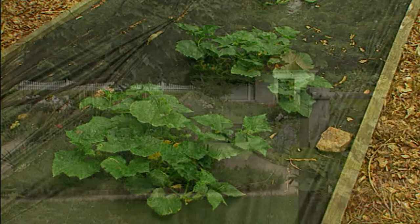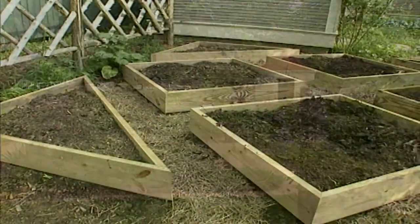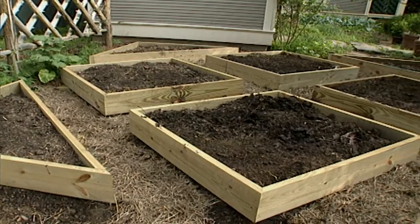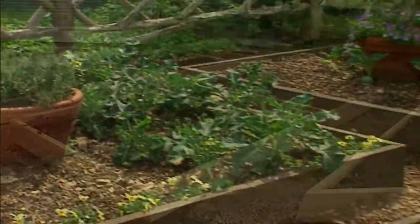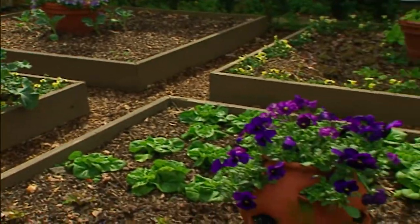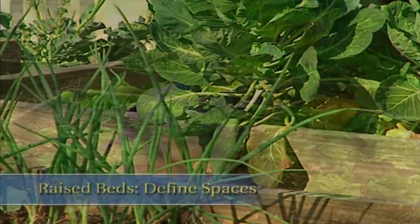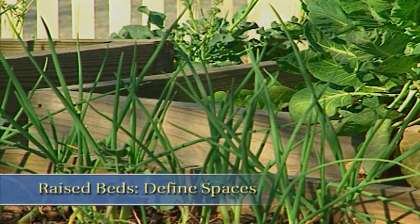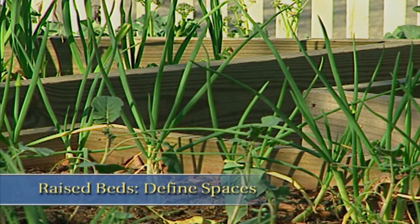Now, I was inspired by a visit to Mount Vernon, the home of George and Martha Washington, and I returned to my garden and designed these beds. You see, in a small garden room like this, it would have been impractical to lay out long rows. But these small geometric beds break things up, giving you a place to walk between the beds and also to find spaces to group together different combinations of plants in every season.